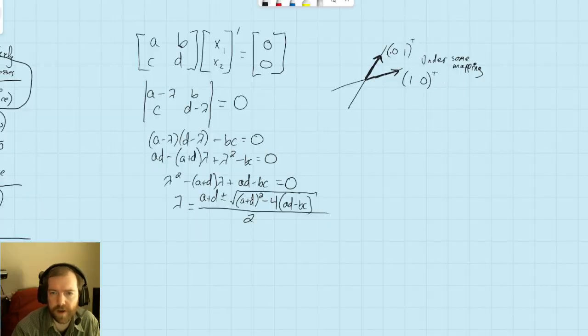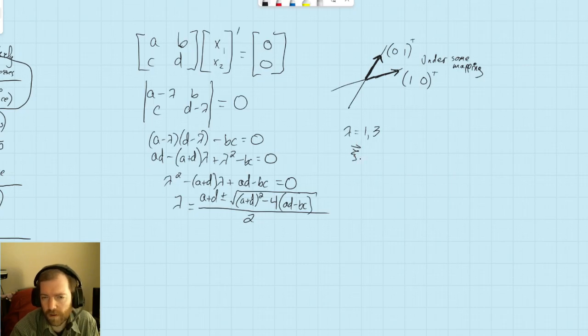Right, so under this mapping, these are just going to be your new unit vectors, essentially. You say, like, lambda is equal to, I don't know, 1 and 3, something like that. And then your eigenvectors, we usually use Xi. It's going to be like 1 times some vector.